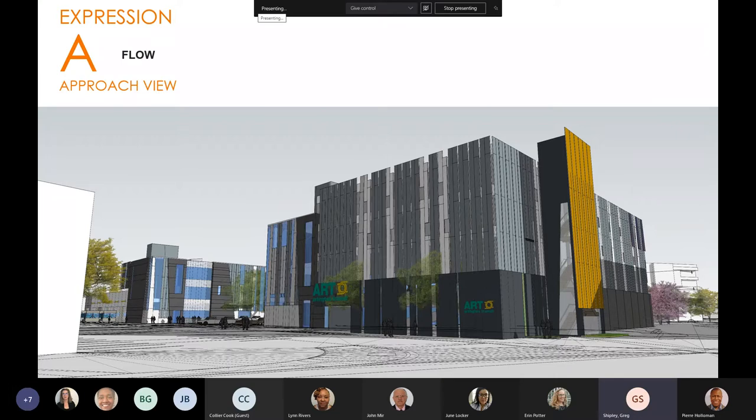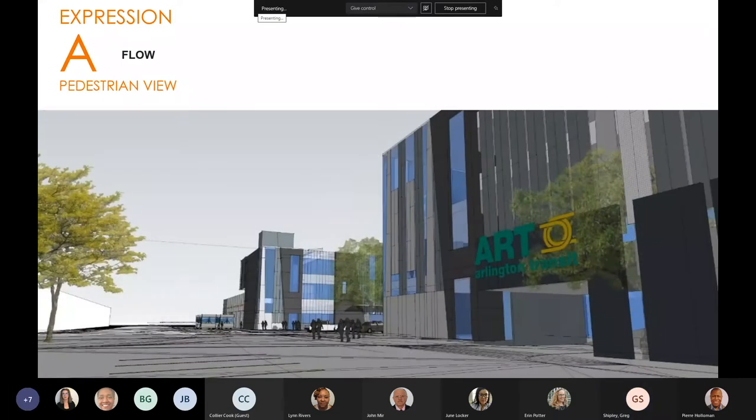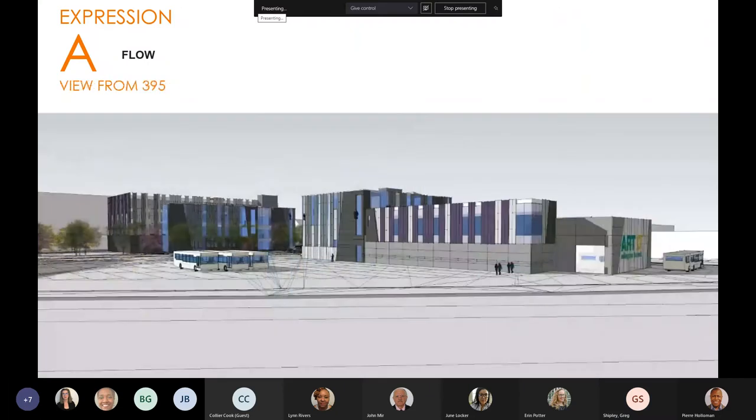So again, this just provides a verticality of the structure. The pedestrian view is something that we're really paying attention to as well, making sure that we understand where the vehicular circulation is going as well as the pedestrian circulation. This is the view from 395.